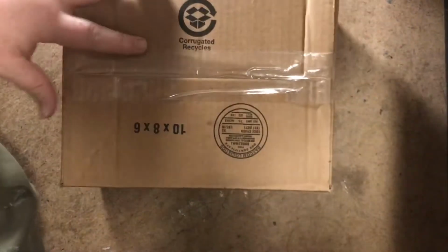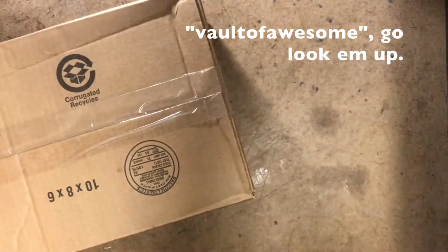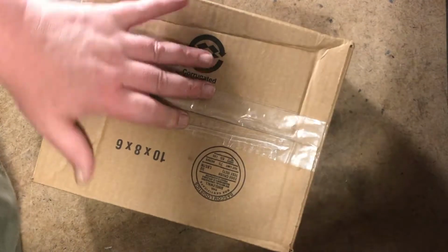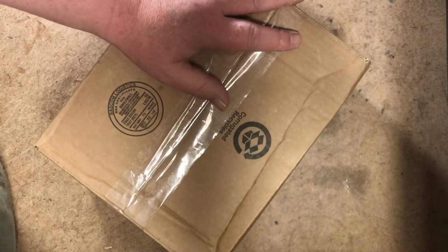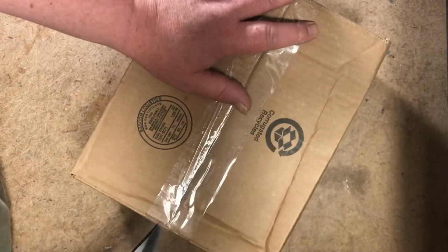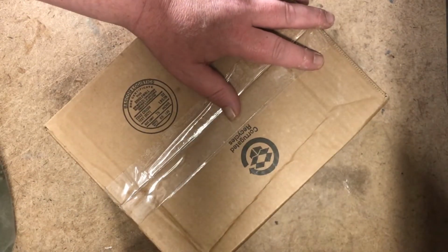Many thanks to the Vault of Awesome. You got this out to me immediately. And yes, I had a Gumby when I was a kid, 1971, 1972. And I had the Astronaut costume kit.